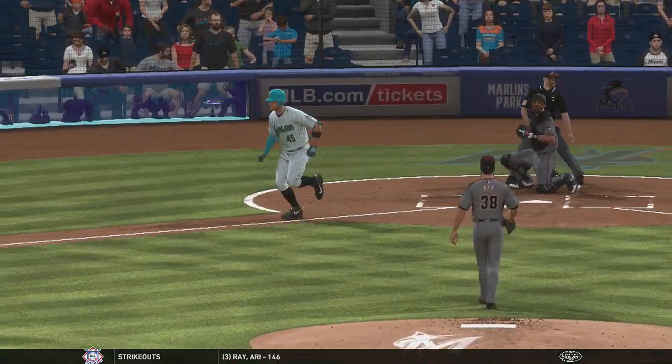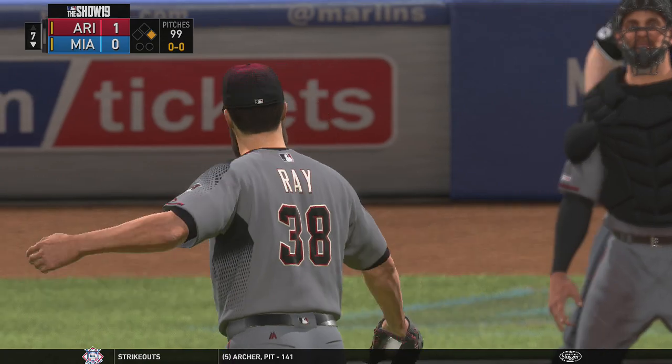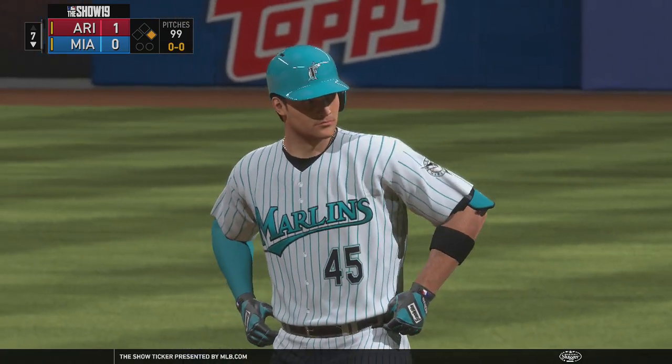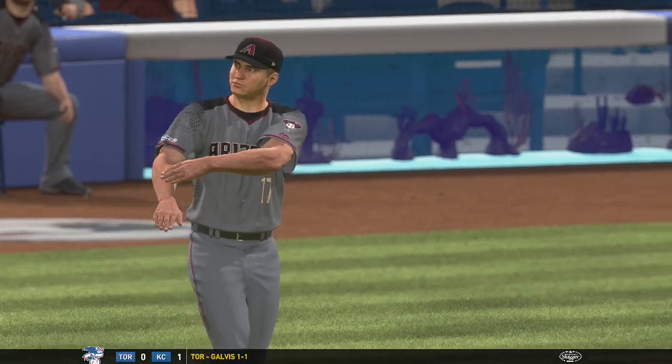So now the potential tying run here is aboard late in the game. Man, that's a tough one to swallow. You're hanging on to a slim lead, and the last thing you want to do is give up a leadoff walk. Seems like those are the ones that always come back to haunt you. So we'll see if that's the case here.